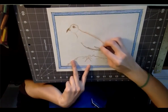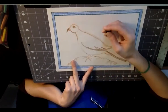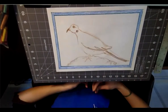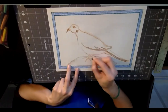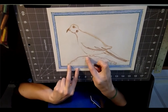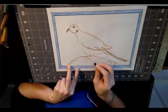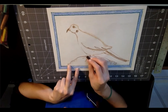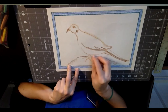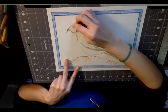Maybe put some more detail on the feathers. So I did do an overlap here. The way you do an overlap in drawing is you draw the thing that's in front, and then when you fill in the background, you skip the part that you want to be overlapped, but you have to kind of draw it in the air so you know that it's in the right place when you come out the other side. His head looks a little lumpy, doesn't it?